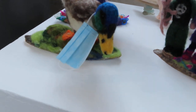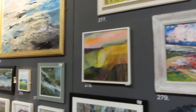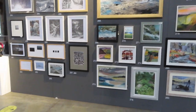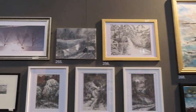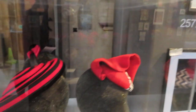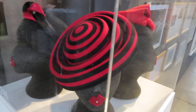Needle felted figures. Complete with mask. Oh, these are gorgeous. Lots of landscapes. More pottery. These are quite unusual. Very unusual. Black and white landscapes. Felted hats. I like the red and black.